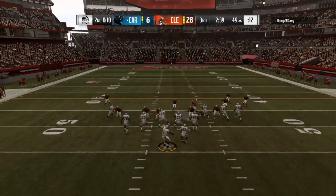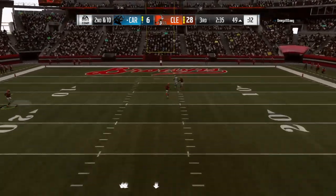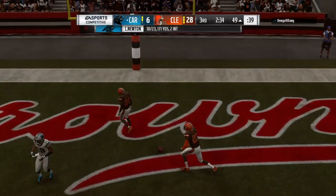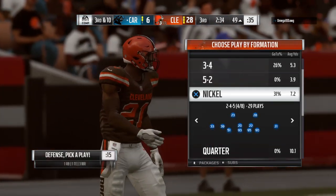Throwing again, Newton. He's going to loft one deep over the middle. And he can't hang on. That's definitely going to be one he wishes he had back. Incomplete in the end zone.